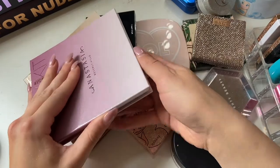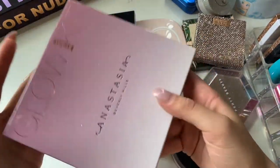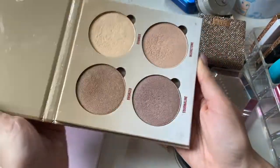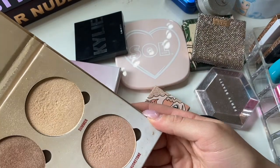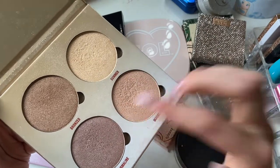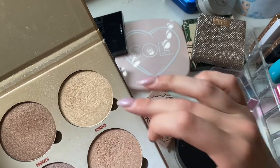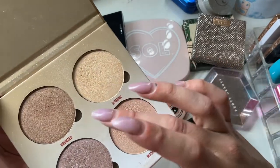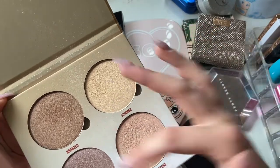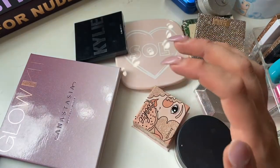I have two glow kits by Anastasia. The first one is the Sugar Glow Kit. I actually really like this one, so I am going to keep this one. But this is the one in Sun Dipped. This was one of my first makeup items ever, so that's why I'm kind of on the fence. This and this one are way too dark for me. I think I might depot these two and put them in a single palette and then get rid of these two, because I don't feel like I need to keep this whole thing when I won't even use two of the shades. So I'm going to depot these two and get rid of the other two.